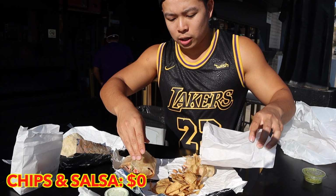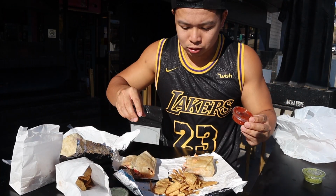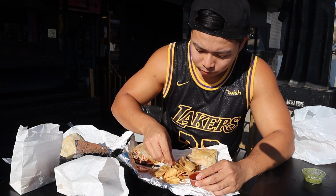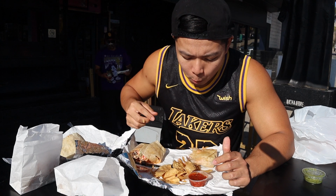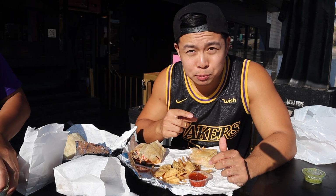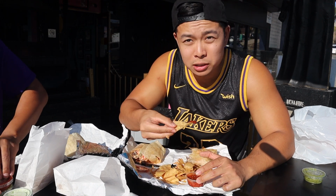Nice. Let's try out the chips first, guys. Looks nice and oily. I like to dip my chips in the red salsa. Got the red salsa on deck. Got the chips. Let's try it out. Sauce nice and spicy, tangy. That's some good salsa right there. On the spicy side though for you guys.